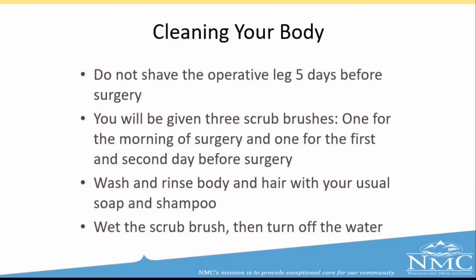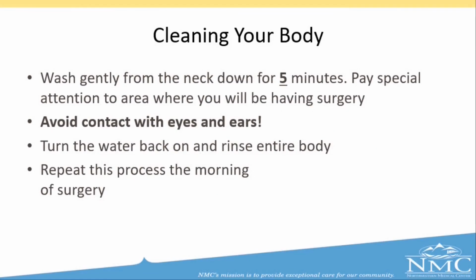So for example, if your surgery is on Monday, we would like you to take a shower using this scrub brush Monday morning before surgery, Sunday, and Saturday. To start, we'd like you to wash your hair and body like you normally do with regular soap and shampoo, and wet the scrub brush and then turn the water off. Wash gently from the neck down for about 5 minutes. Pay special attention to the area where you will be having surgery. Avoid contact with eyes, ears, and genitals. And then turn the water back on and rinse all of the soap off your entire body.